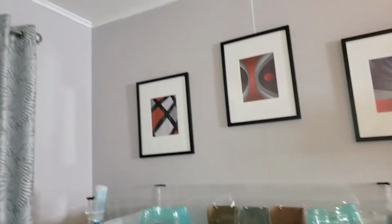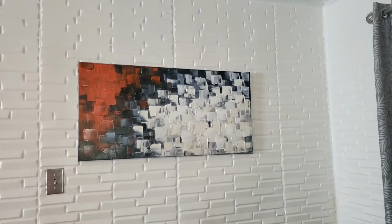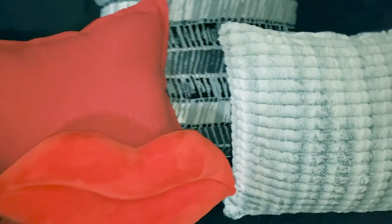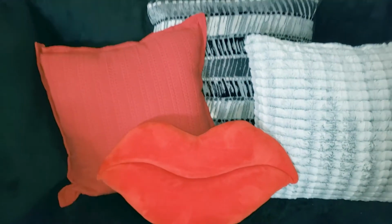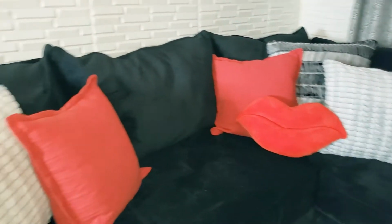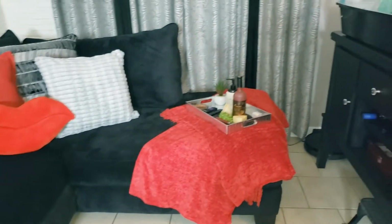So that is that. And then on this wall from Amazon, on the AKA fake brick wall, we have this picture here. I'll have everything linked below. Maddie brought these lips in here and put them on the couch. I don't know why she'd be trying to do that stuff to me. And if she gets mad at me, she'll try to take the lips away. And I'm like, no. But anyway, that's the couch. Y'all saw it already in the previous clips.